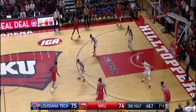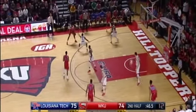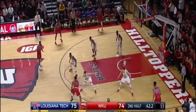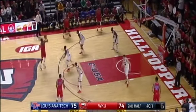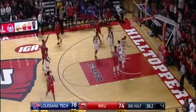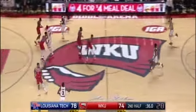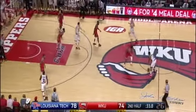Hamilton has the ball in his hands against Cosby. 48 seconds to go. Gene has the deep left back to Hamilton at the top of the key. McCree on the right against Johnson. Back to Hamilton in the middle. Shoots a 3 over Cosby. Yes. 78-74. Hamilton has 33. 35 seconds to go.